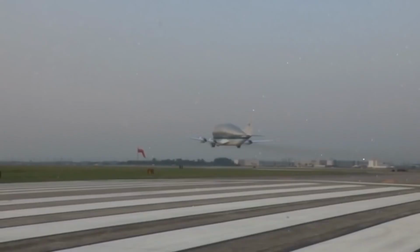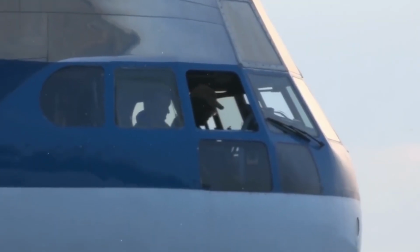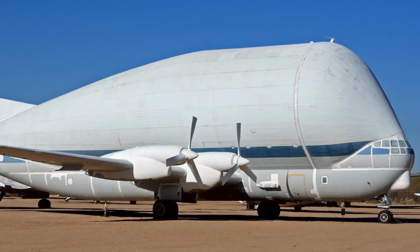The length of the cargo compartment was 28.8 meters, while floor width was only 2.7 meters. The wing and tail were redesigned and the payload increased to 24.5 kilograms.